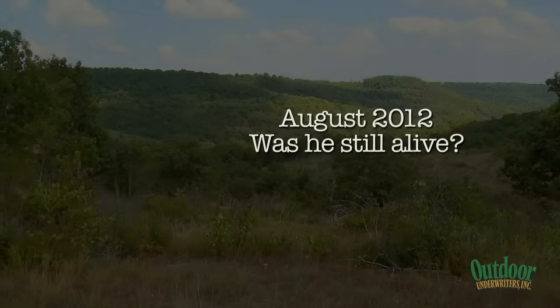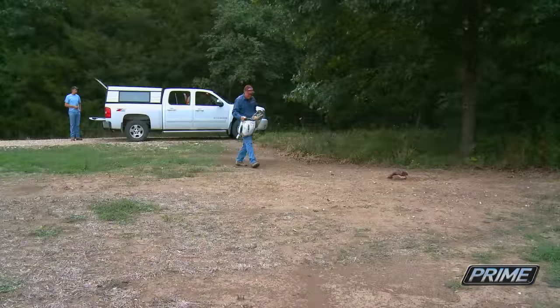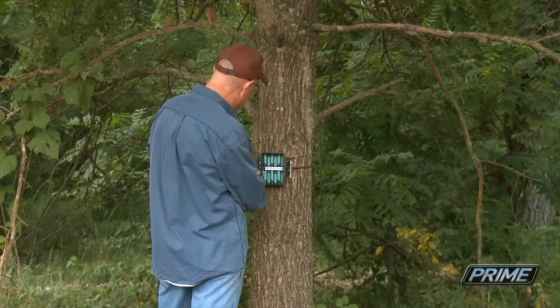When we started our 2012 camera survey during August, I was really curious if we'd find Split Brow. I knew he'd suffered some pretty bad injuries during the fight, and I was worried that he might have had an infection set in during the late winter and take him down during those tough months.